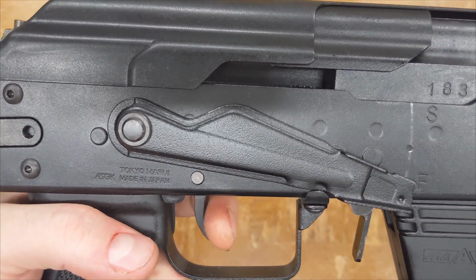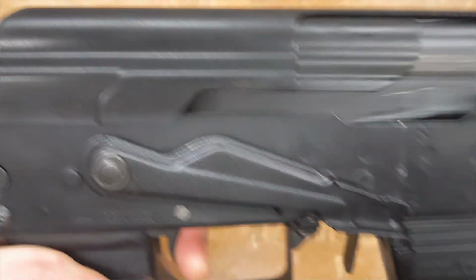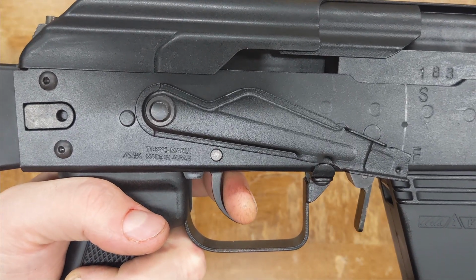But this isn't a gun where the trigger pull will make or break it, it's a shotgun, so let's actually shotgun.